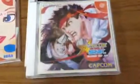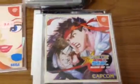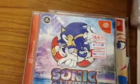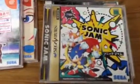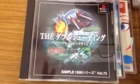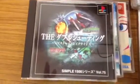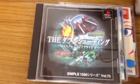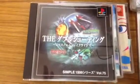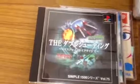Okay, Capcom versus SNK, Millennium Fight 2000, 180 yen. They had one for 80 yen, but it was pretty orange and scratched up. Sonic Adventure, 80 yen. Sonic Jam, 380 yen. The double shooting, Raystorm and Ray Crisis, or Layer Section 1 and 2, I believe. This game is so overlooked. It's both games on one disc, and I got it today for 380 yen. Wild and crazy stuff.